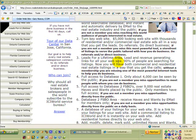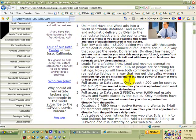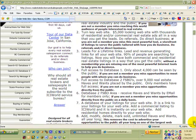Leads for lifetime links. We even have retired brokers who are staying on the service. Why? Because would you mind doing the odd 5-minute referral if you are a retired broker? Most retired brokers all tell us yes, and they end up staying on our service during their retirement years and having fun collecting the odd $5,000 and $6,000 check here and there.